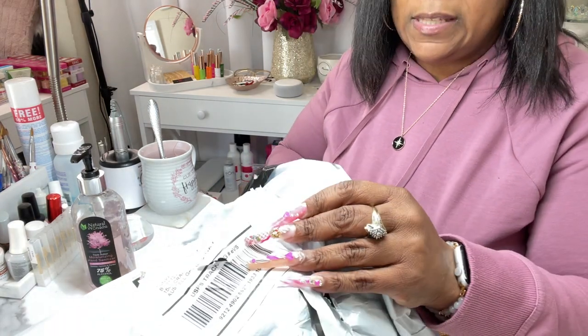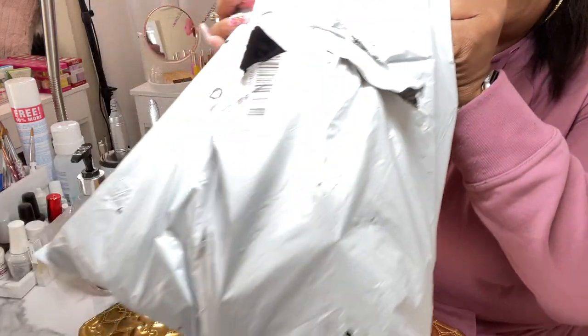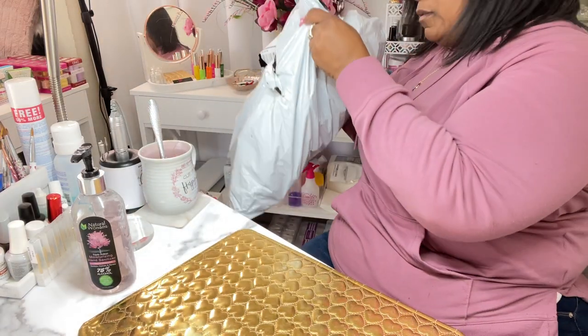And let's see what's in this bag. I think I'm going to move the bag to the side. Let's see.